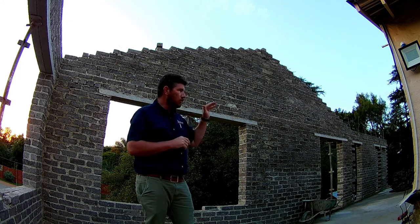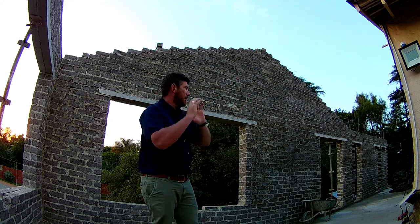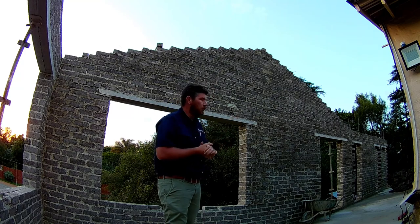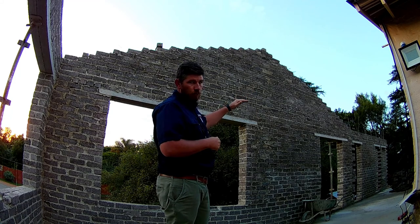We were not going to build that wall for the fact that we were going to demolish this and have space to take it down. But in hindsight, there are a few windows that we can take the rubble down. So we're going to build that window in to roof height.